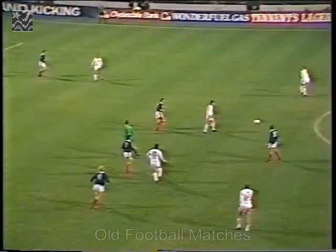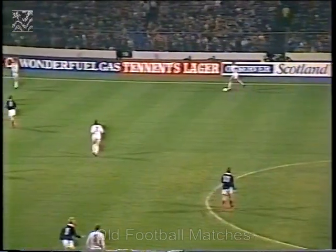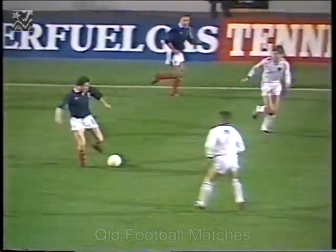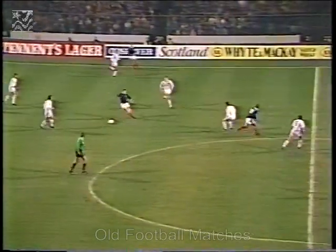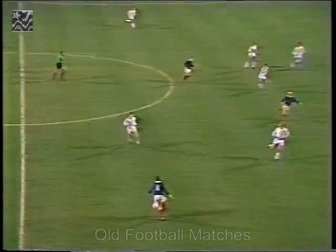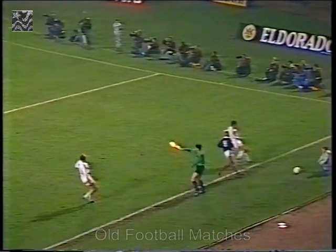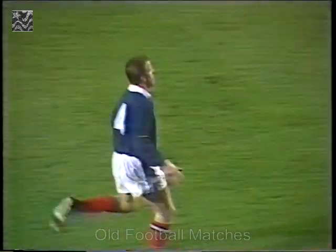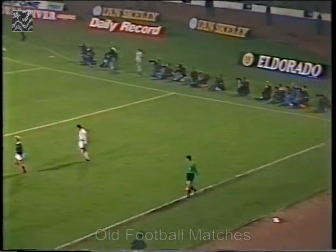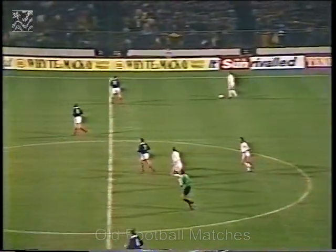Baždarević, the far side is Katanec. Well, it's Malpas brilliantly in with that interception. Bett now to McStay. It's Bett once again. Great play again from Scotland. Steve Nicol's in the clear on the right. Johnston's ahead of him. He's onside. Well, the pass from Steve Nicol not good enough for Johnston. But the game continuing at a tremendous pace. 20 minutes gone. Scotland leading by one goal to nil.